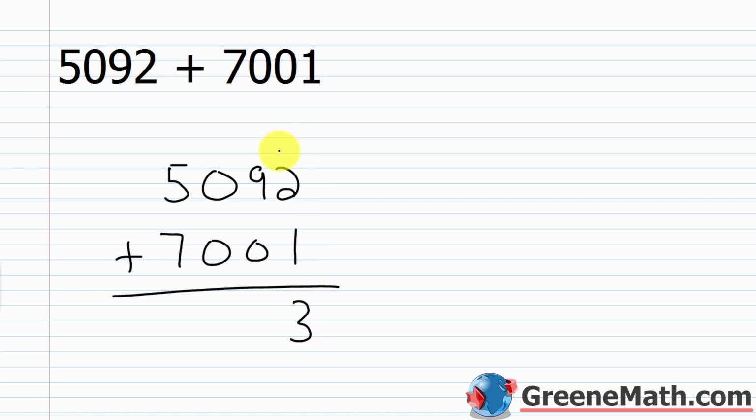Now we're moving to the left. So now we're going to do 9 plus 0. 9 plus 0 is 9. Moving to the left again, 0 plus 0 is 0. Moving to the left again, 5 plus 7 is 12. We can go ahead and write a 12 here because there are no more numbers to the left. So we're just putting a 2 in the thousands place, and a 1 is going into the 10,000s place. So our answer here is 12,093.